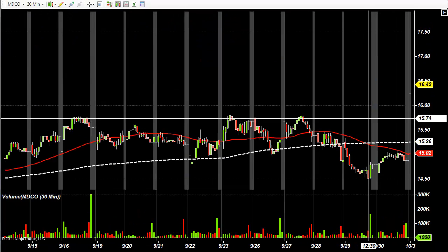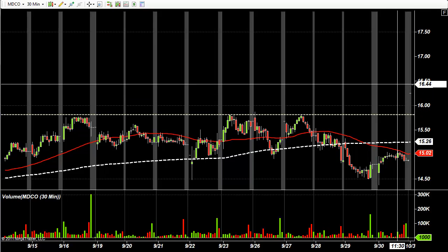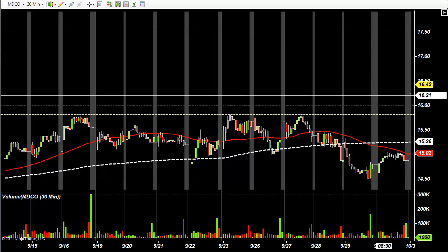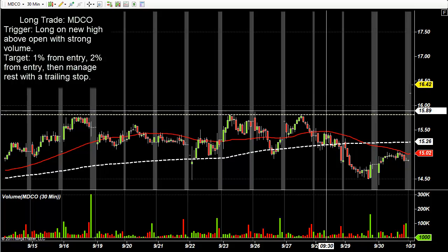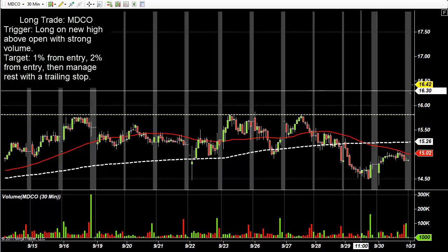Now we're looking at MDCO. You can see the resistance level here right around 15.80. We're gapping up over that. Could get a little bit of a pullback off of the open. Watch for that. I would take this long on a new high of the day. This is a breakout over the resistance level on this gap. So we're going to look for this on the long side. See if this can continue to move up.